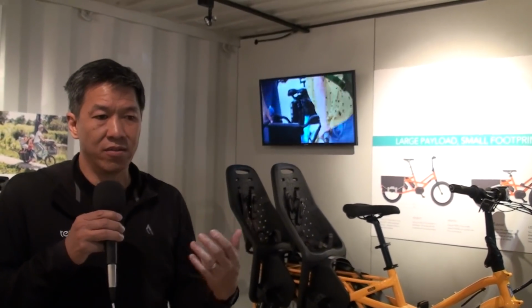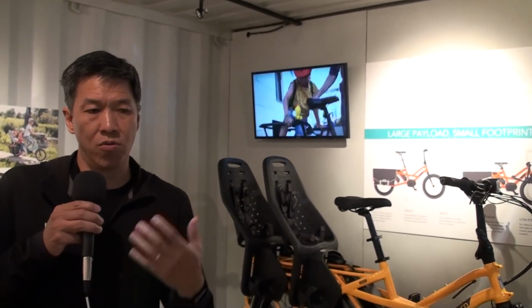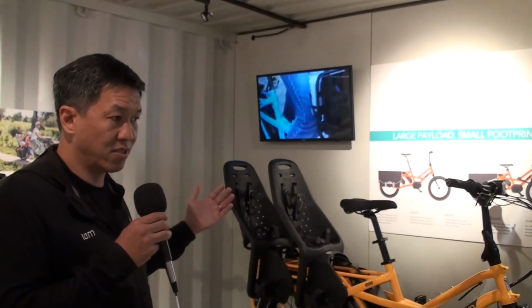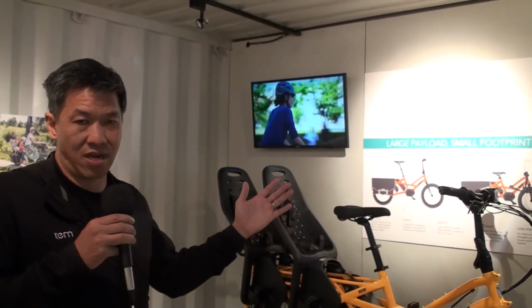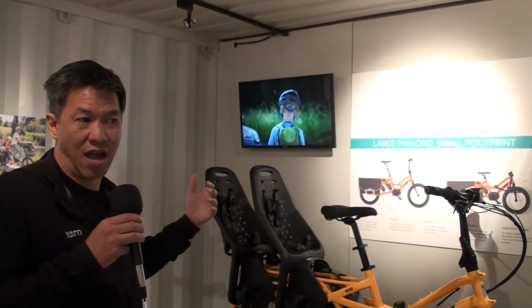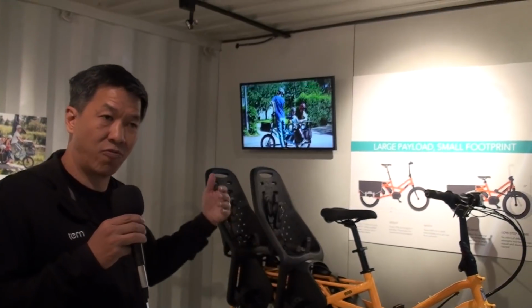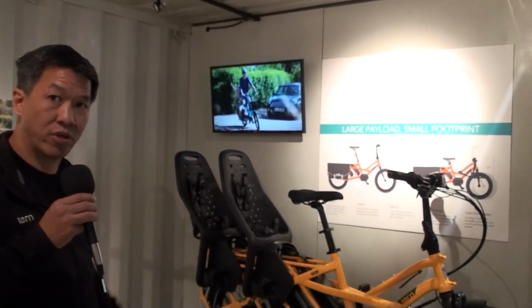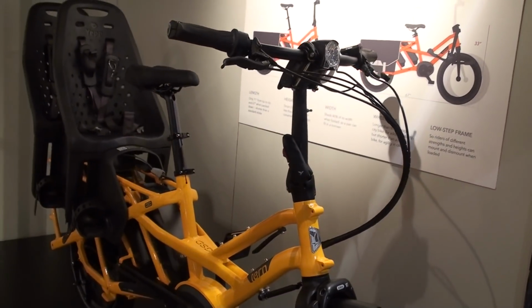But so combining the cargo functionality with electric, we decided, hey, let's use the dimensions of a regular city bike and see how good of an electric bike and how functional we could make it. And the GSD is what we ended up with. So this is the GSD.